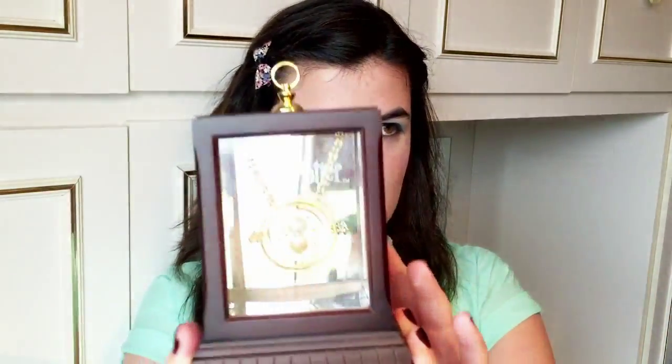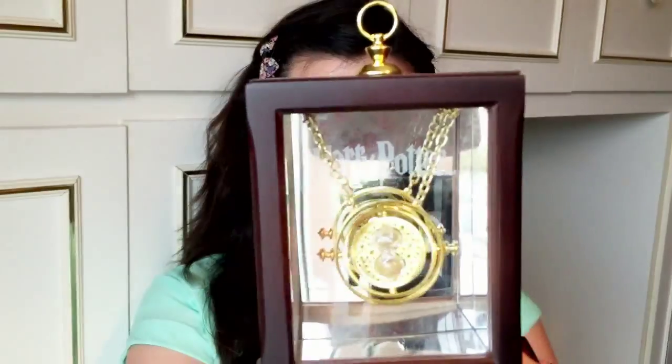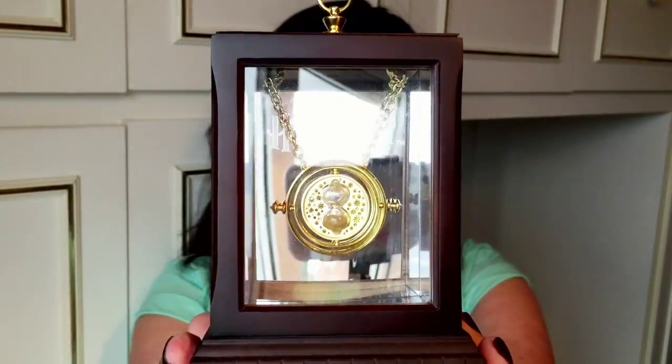First thing I'm going to show you is what I got as a graduation present from my father. The first thing I got was this little treasure right there. If you're not a Harry Potter fan, this is the Time Turner from Harry Potter and the Prisoner of Azkaban. Hermione gets it to help her with all the classes that she gets over the years. I'm not going to get it out because I don't want to wreck it, but you can see it. It's one of the Noble Collection.